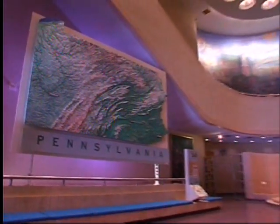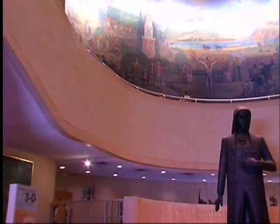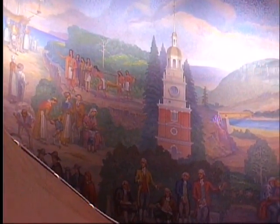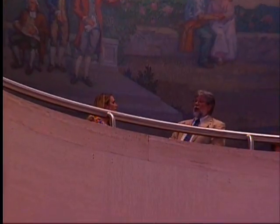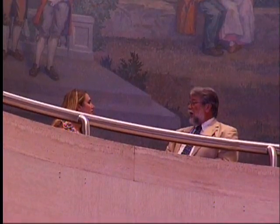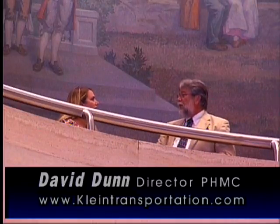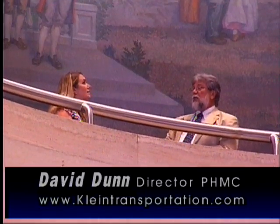I'm here with David Dunn in the State Museum, and we're standing above William Penn in front of this awesome mural. Can you tell us a little bit about the mural and what all this museum has to offer? Well, the mural was painted by Vincent Margaletti, and it was painted as the museum was being built in the 1960s. And it's basically a representation of Pennsylvania history from the time that William Penn thought about it, and it follows the settlement, goes through the Declaration of Independence, follows up through the Civil War and the westward expansion, and it highlights a lot of things that are in Pennsylvania history, like the discovery of oil in 1859, coal mining, agriculture, steel mills, and those sorts of things, which are very much Pennsylvania.